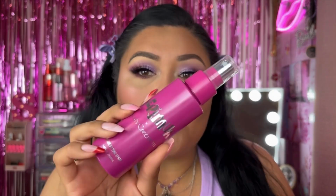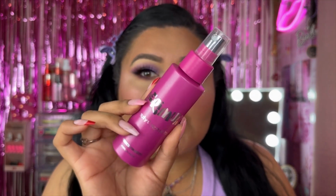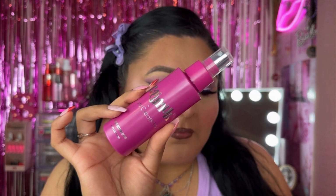And lastly, I'm just going to take this setting spray from the Jerry MUA Beauty Creations collaboration. This one smells amazing. I'm just going to set my face with this product and then we're going to end it. I haven't filmed this collaboration video yet, but it is coming soon. Oh, it smells so good.